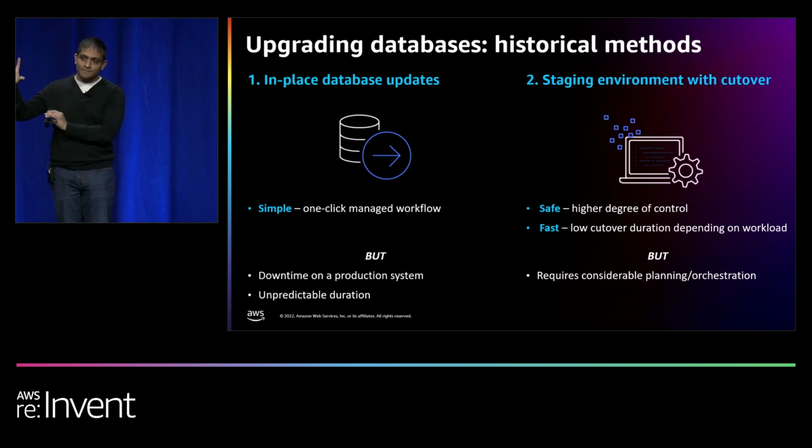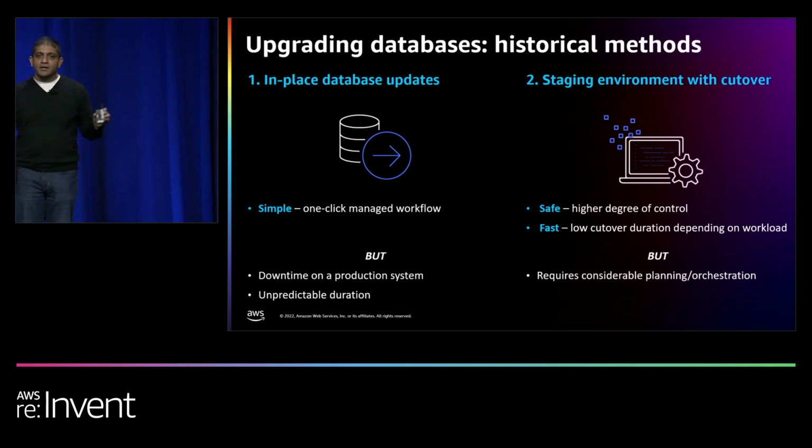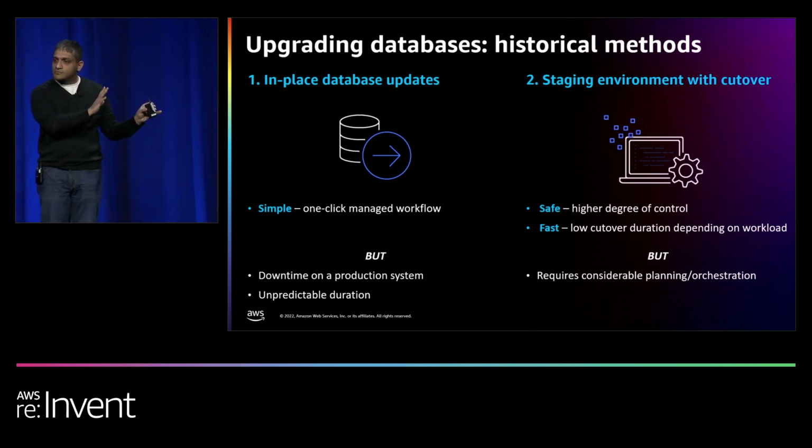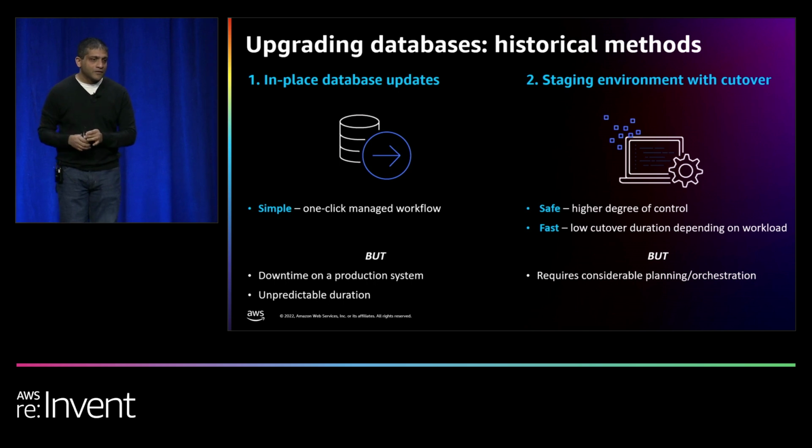It's synchronous. You do whatever changes you want to green. You could change the schema. You could upgrade the database. When you're happy, you stop the writes on blue, and your application starts writing to green, right? So that's the operation. You go from blue to green, and all the changes are happening in a staging environment, right?